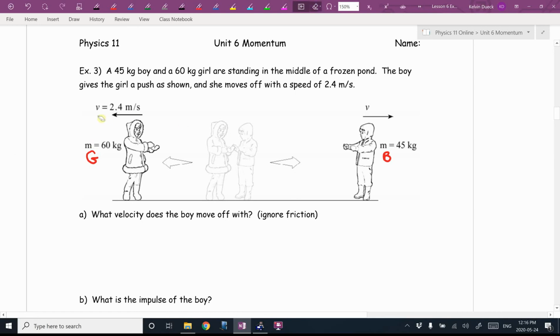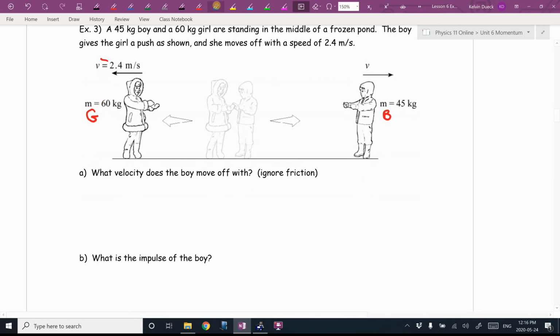The girl moves backwards. I'll call this negative. With a speed of 2.4 meters per second, what velocity does the boy move off with? There are two objects here, so we can say this is an explosion. The total momentum beforehand has to equal the total momentum afterwards. The momentum beforehand is 0, because before the push, nothing was moving. Afterwards the final momentum is also 0, because one is going to be a positive momentum and one a negative momentum.